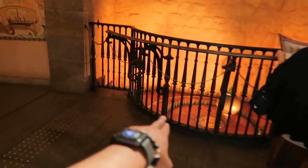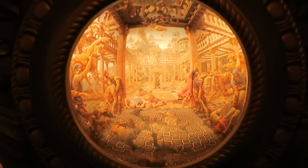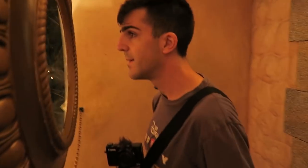Here's the pendulum that we saw earlier, and then here is an artwork. This is the illusion room. You guys remember it. You look through this, looks like a completely normal room. You look over here, it looks like a box. What do you think? Oh, that's what he thinks of it. And that's pretty much the entire Fortress Explorations area.